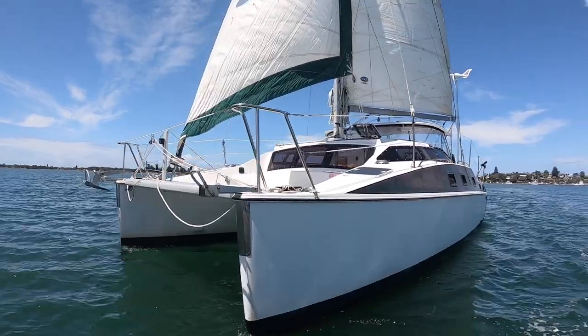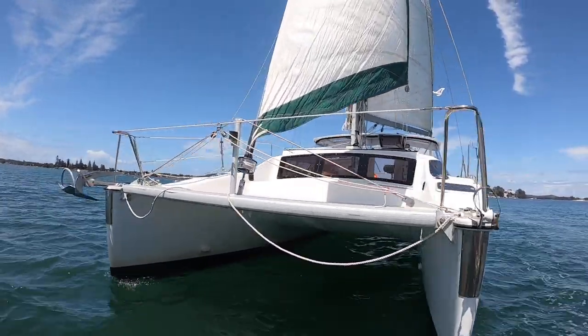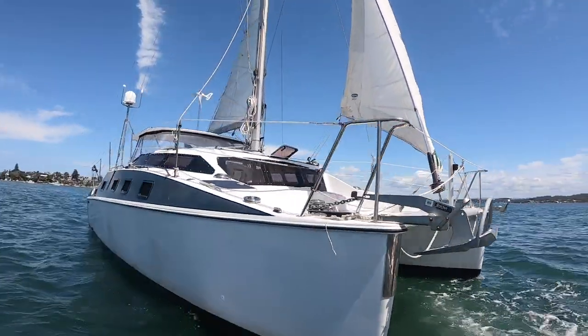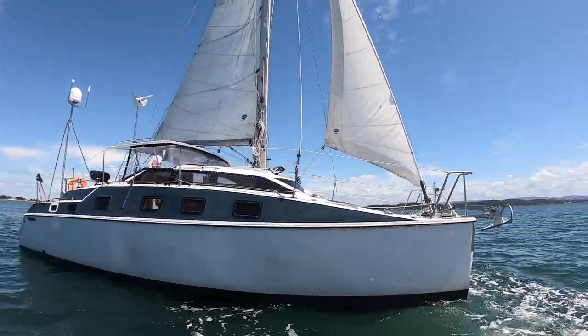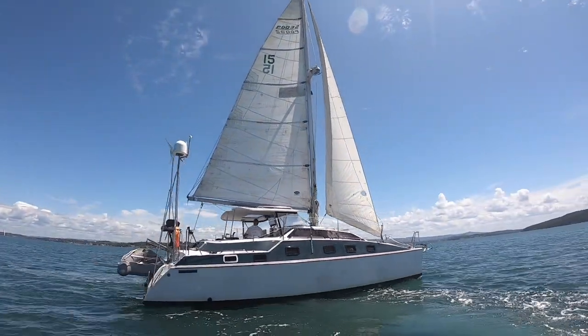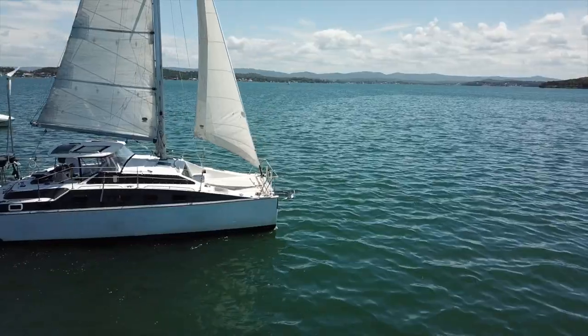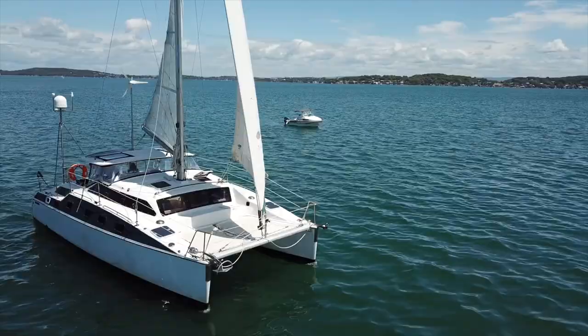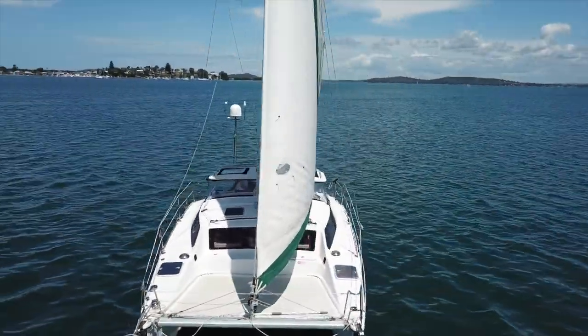So tell me how she sails. She sails really well. She's super comfortable, super small. I can get into anywhere and just basically moor and step off in waist deep water. So it's quite good. It's great for shooting up and down to Sydney. Super comfortable. I've had it out in some reasonable conditions and it's handled itself well. So yeah, very happy with it.